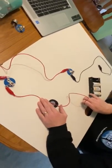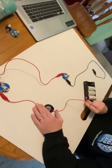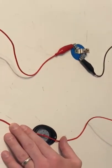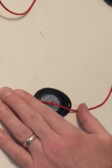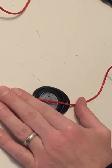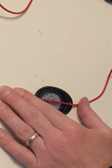So the wire that used to be connected to the spring is now connected to this little post at the end. And the wire that used to be connected to the post at the end is now connected to the spring. And I want to make sure I've got this lined up. Here is wire A, still wire A. All I did was turn around the battery pack. So this is still wire A.